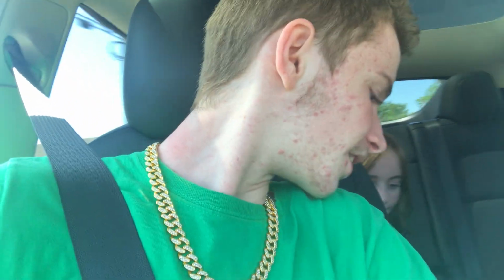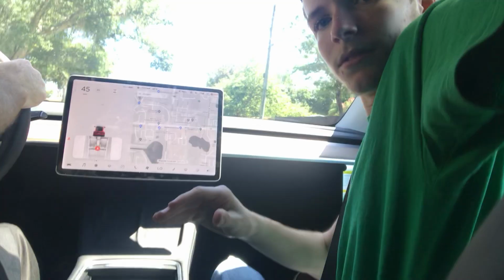Yes, there's air conditioning in the back. They got vents back there? Yep. Nice. I think all Teslas have that though. Your car doesn't for sure. Nope. Your car barely has air conditioning.